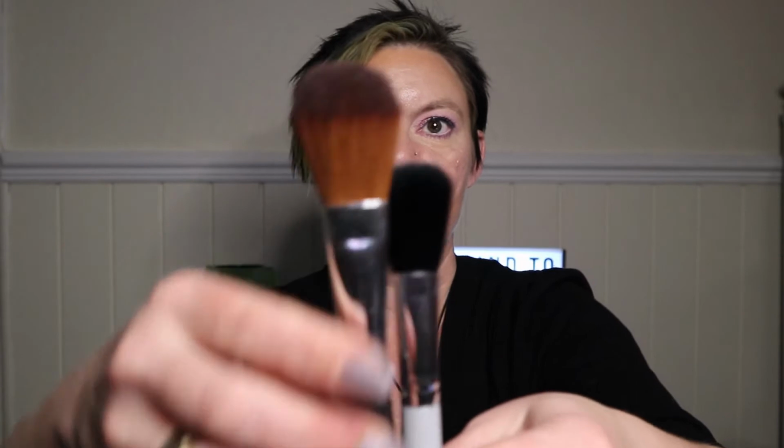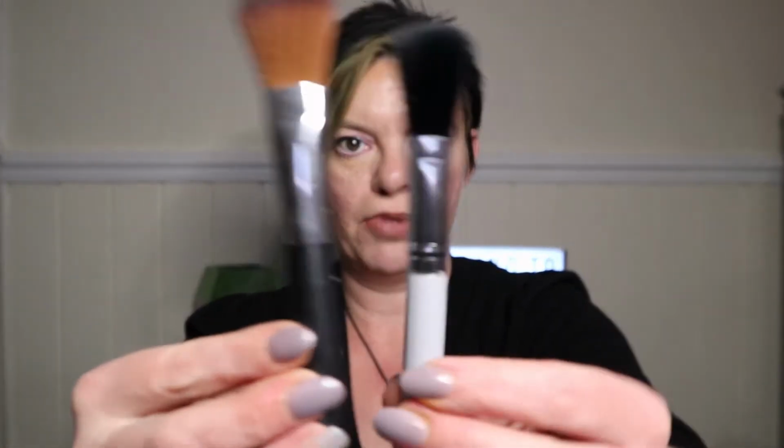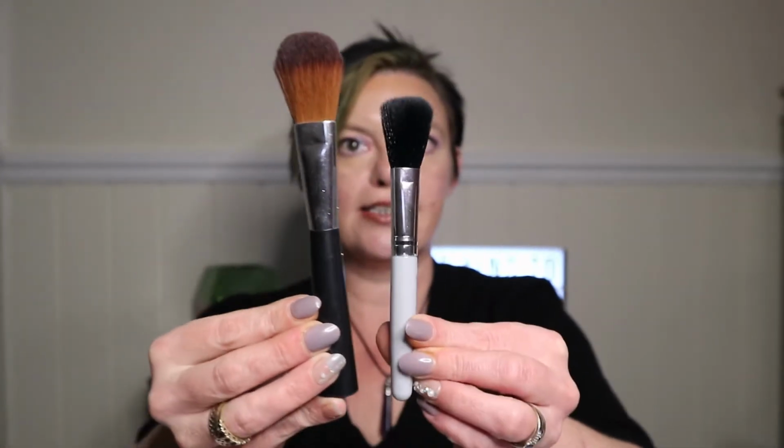If I get, where's my normal blusher brush gone? I have got one in here somewhere in front of me. There we go. That's the size of my blusher brush from the Body Shop. So I would say this is really like a travel size. Nice to have. The bristles feel nice, nice and soft, not too harsh.